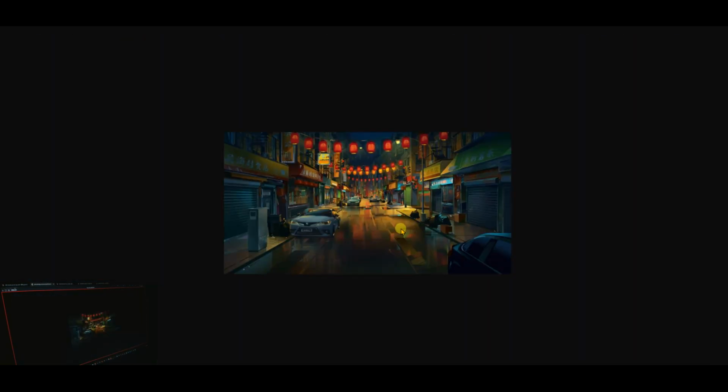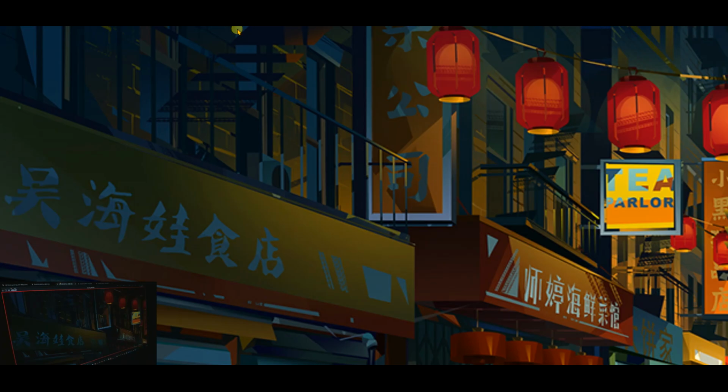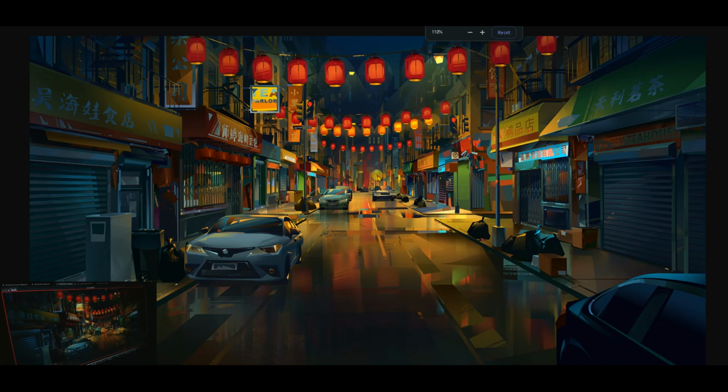Say if you focus on the reflections, what the hell? Why is it loading so weirdly? Oh my god. My bad.